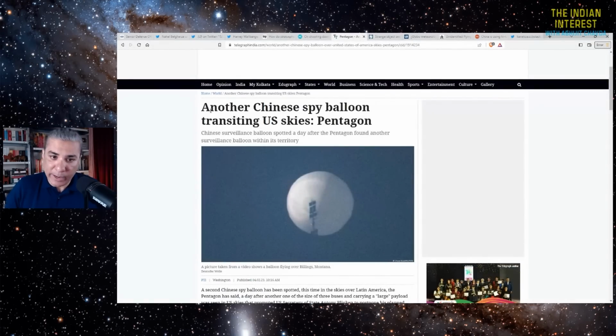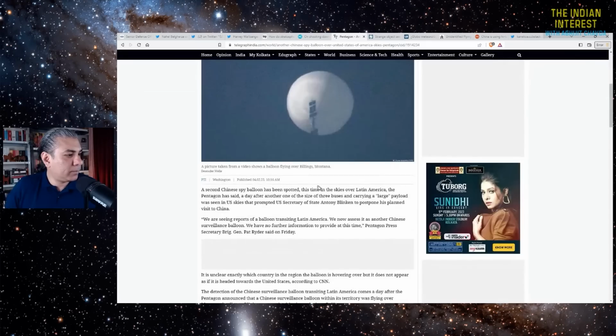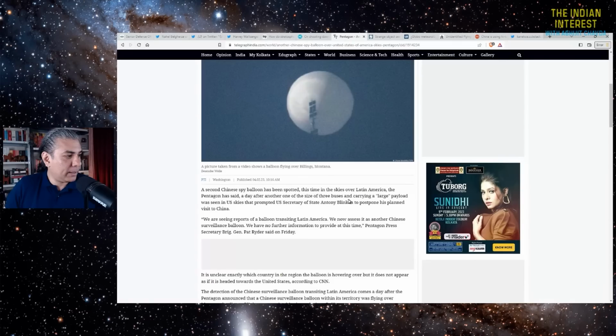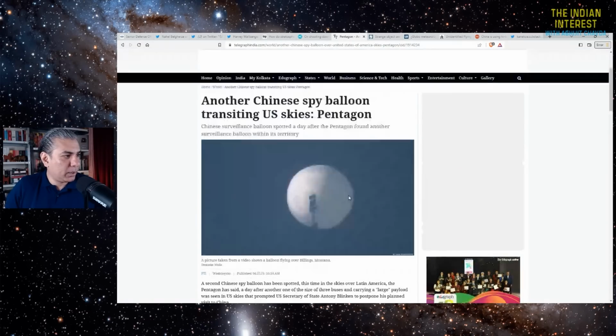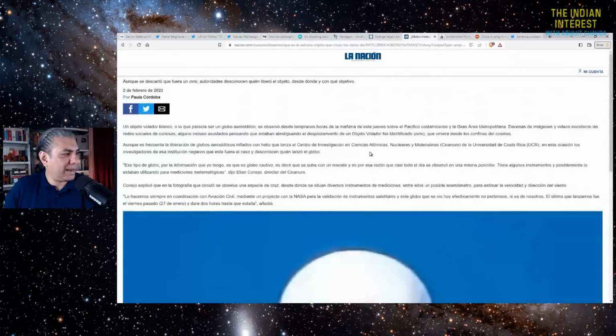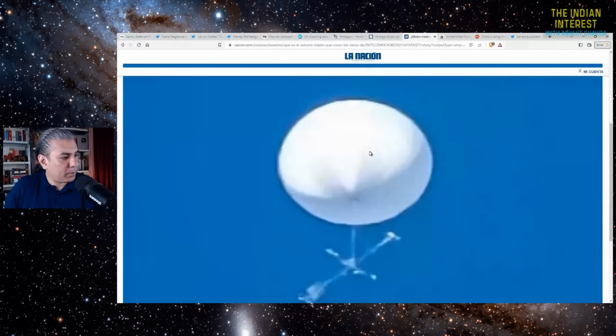Now there's another balloon right now. So we have a balloon that's drifting over the US, and there is another balloon that is currently in the skies over Latin America. That's another Chinese balloon. It's the size of 3 buses, and it's carrying a large payload, very similar to the one over the US. Strange object seen above Costa Rica as China investigates spy balloon claims. Yeah, so once again, there are no coincidences. Here is a report from La Nación, which is a Costa Rican publication.